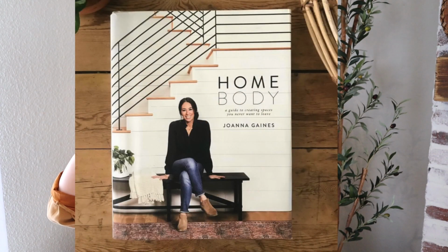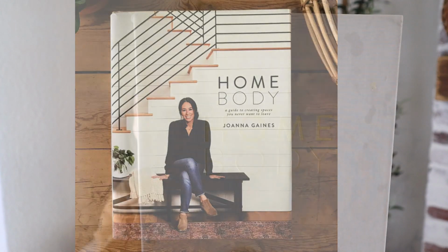And then the next book I want to share with you guys is the Homebody book. I do not have the original cover on this book because I have two toddlers, so it is gone, but I will leave a picture here of what it actually looks like with the cover on. This is the Homebody book by Joanna Gaines. This is probably my all-time favorite because at the very beginning of this book, she has 6 core decor styles and breaks them down to the definition of what they are and also key descriptors.